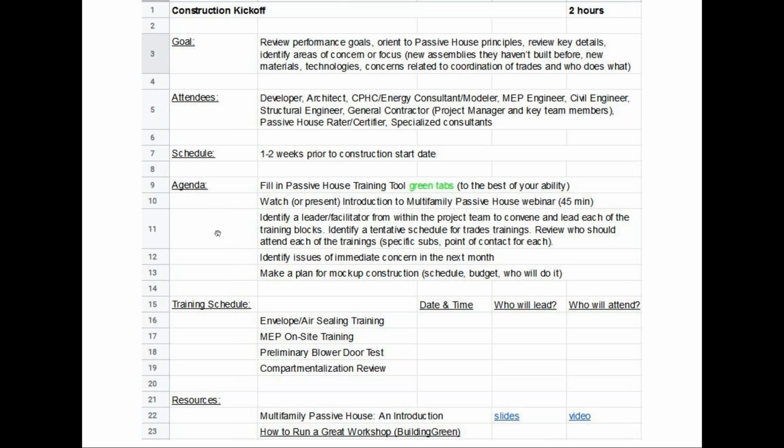And then as you're getting close to construction, like you'll see in these next training agendas, a lot of them require a mock-up, both for the air sealing training. So we have to figure out who's going to build the mock-up, when do we need it ready by, what needs to be included in that. And then ideally at this construction kickoff, we're really nailing down some of the date and time for the upcoming trainings. Because once you get into construction, these trainings are kind of front-loaded towards the beginning of the construction process.